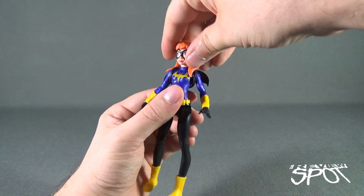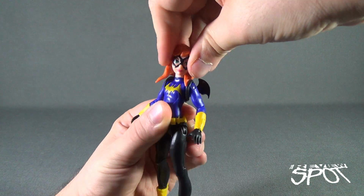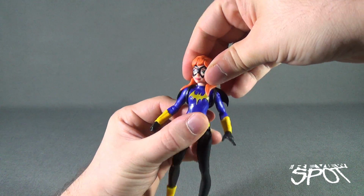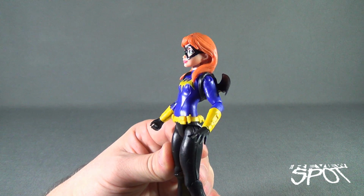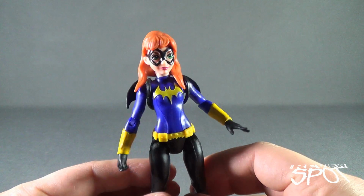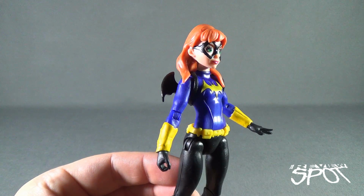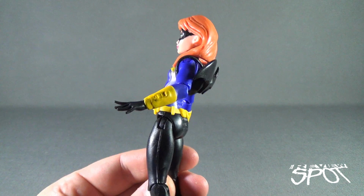For posability on Batgirl, her head does move, and it actually moves better than the other figures that we had a look at. It seems to allow a little bit more of a rotation left and right. It's interesting as well that they've given her bangs. Whoops. And try not to drop the figure. Yes, one of the problems of reviewing at the edge of the world. The figures sometimes drop. The hair is good, giving her more of an orange-colored hairstyle.